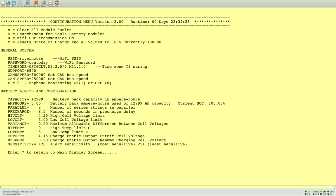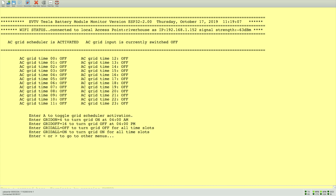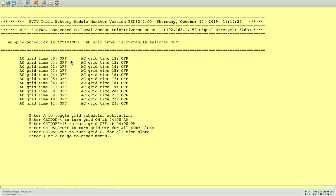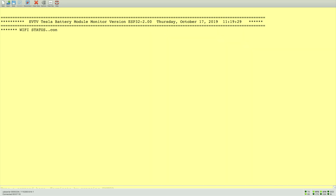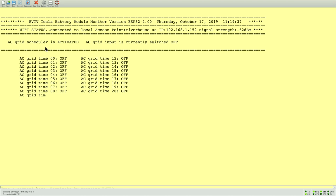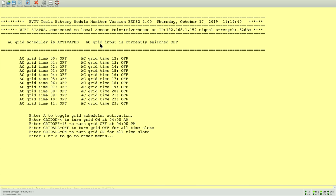And if I hit the right arrow again, we get that screen. And again, we have our software version and the date and our Wi-Fi status, so we can tell that's on. We have AC grid scheduler is activated. If I go down and press an A and enter that, it's deactivated. And if I enter another A, it's activated. So I can toggle that on and off with an A. Right now the grid input is currently switched off.